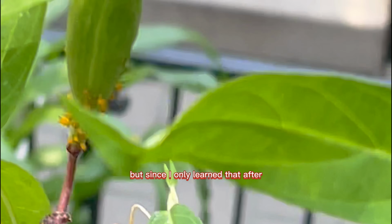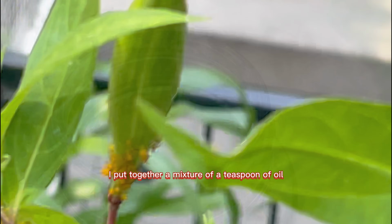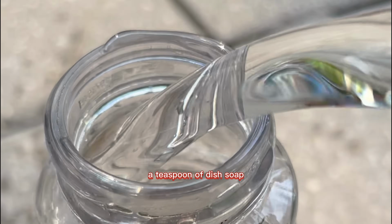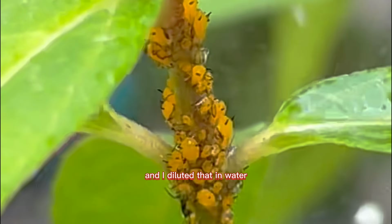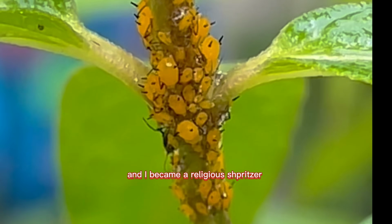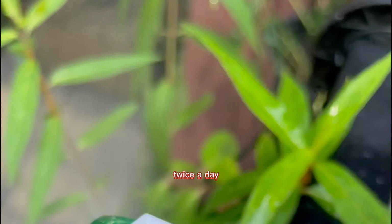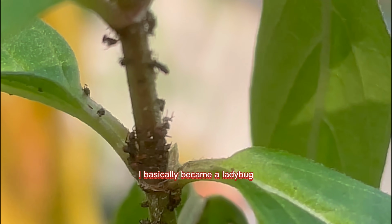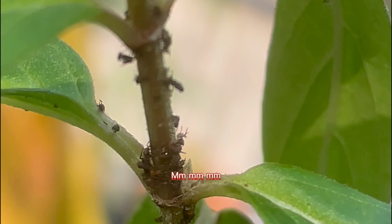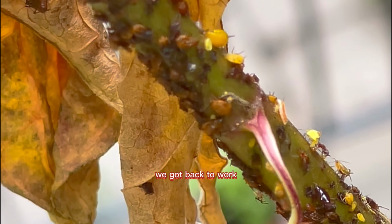But since I only learned that after trying to get rid of the bugs myself, what I did was I put together a mixture of a teaspoon of oil, a teaspoon of dish soap, a tablespoon of baking soda, and some kelp plant fertilizer, and I diluted that in water, and I became a religious spritzer. Spritzed it on my plants every day, twice a day, until the bugs started to look like they were goners. I basically became a ladybug. And once the bugs died, R.I.P., we got back to work.